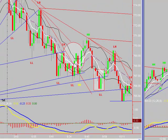Here was our one trade right out of the chute, 936. We got in our 1K trade. We got a point. That was it. Out on the runner at break even, and we were done on that trade.